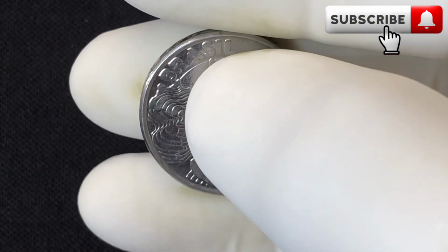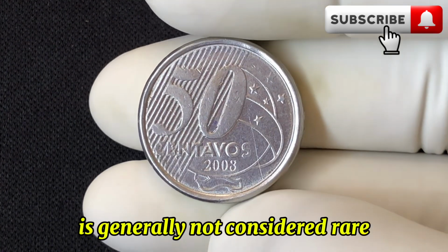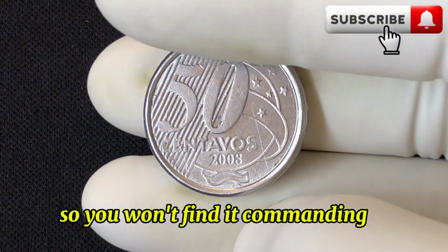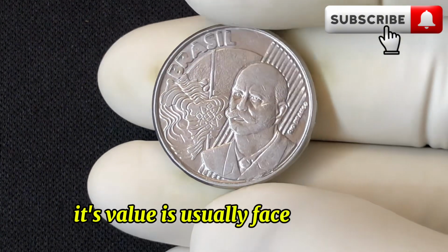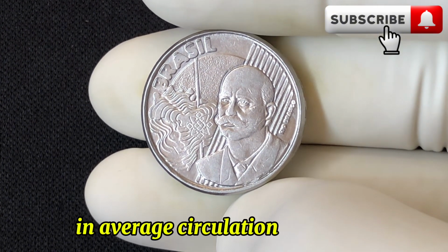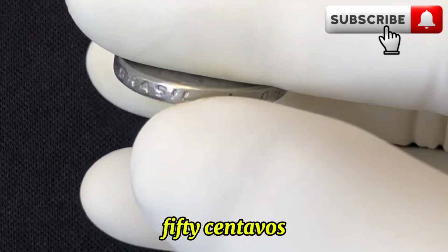In terms of value, the 50 centavos 2008 coin is generally not considered rare. It was produced in large quantities as part of regular circulation, so you won't find it commanding a high premium in most cases. Its value is usually face value or slightly above depending on its condition. For example, if you're looking at a coin in average circulation condition, it might be worth around its face value, 50 centavos.